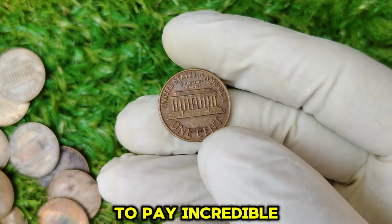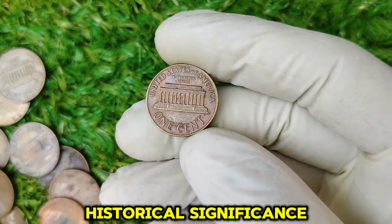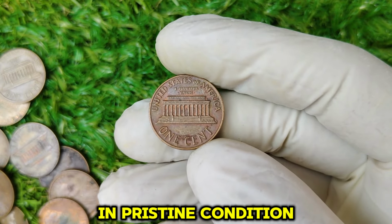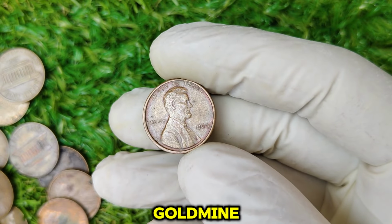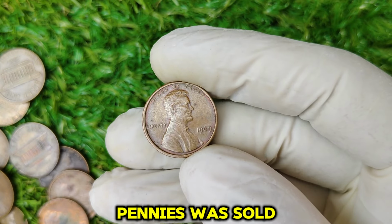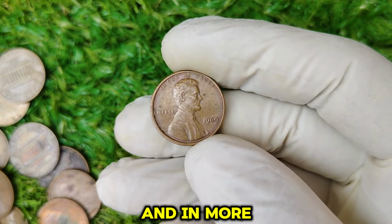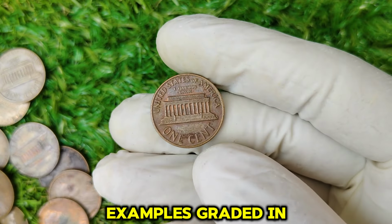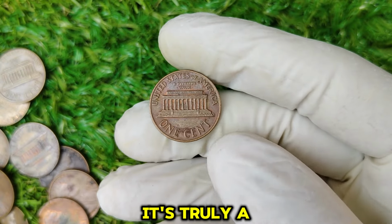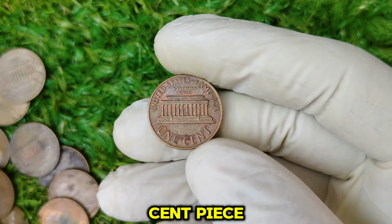Collectors are willing to pay incredible sums of money for this coin because of its rarity, historical significance, and the intrigue surrounding the error. If you're lucky enough to have one in pristine condition, you could be sitting on a goldmine. To give you an example, in 2020, one of these rare pennies was sold at auction for just under $500,000. And in more recent sales, examples graded in mint state have achieved prices closer to the $1 million mark. It's truly a coin that defies expectations, especially considering it's just a 1-cent piece.